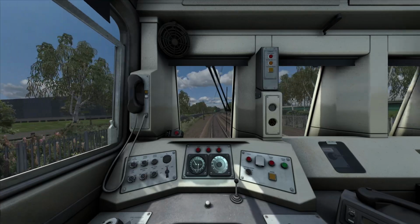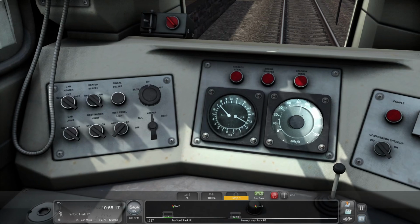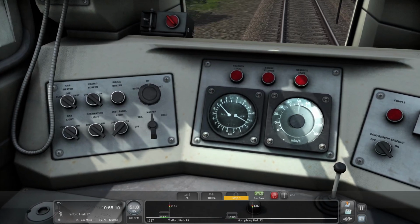Physics-wise, like the Waggonz model, acceleration is relatively slow. Looking at the brake gauge, however, I would say that the brakes are a bit too strong.